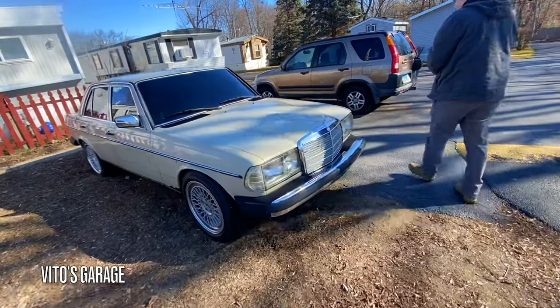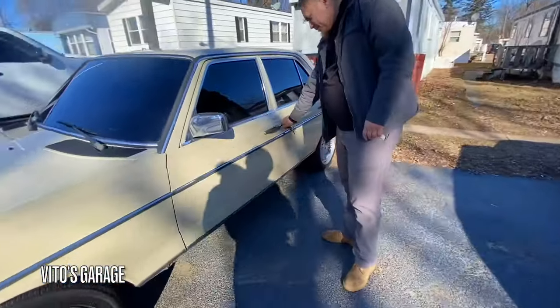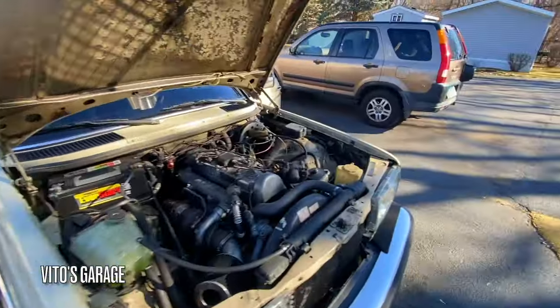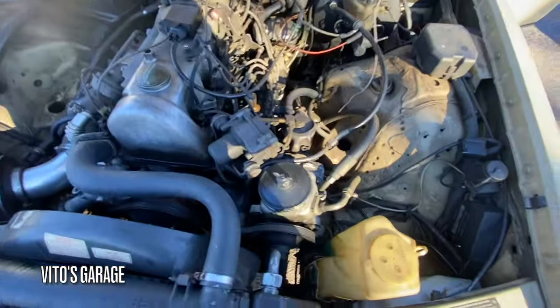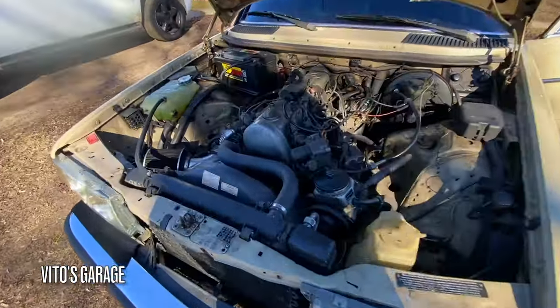Yeah. What a beauty. Missed this car. Hell yeah. That's awesome. Well, guys, it's an amazing machine. Still a work in progress. But Rodrigo's taking care of this amazing car. So she's in good hands.